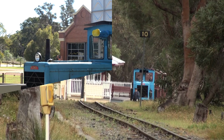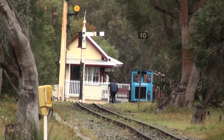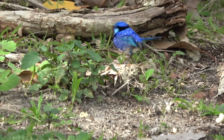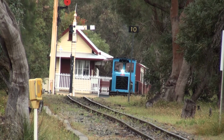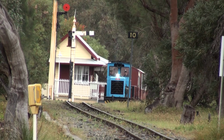As I mentioned earlier, here is Planet 8 with one of the big American locomotive horns installed. At Whiteman Park, it's not just the locomotives which are blue. On a rainy day, when the rails are slippery, she barely makes it up the hill departing from Muscle Pool.